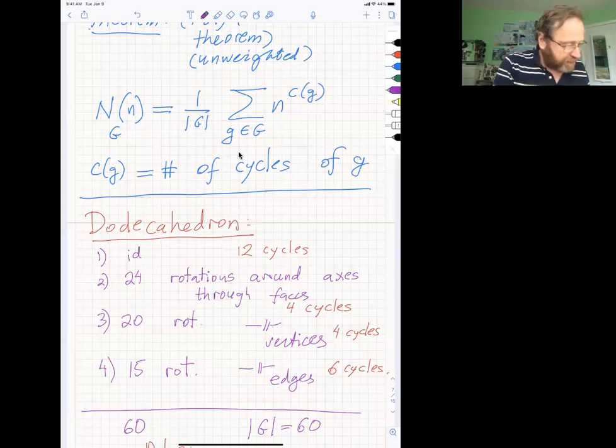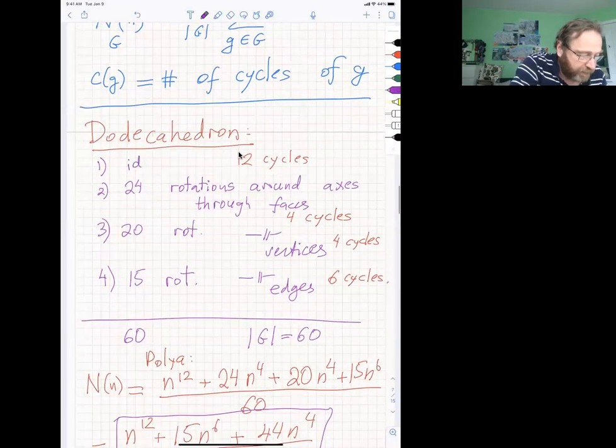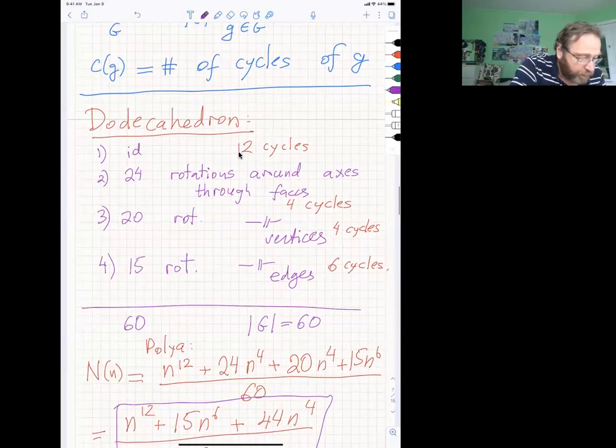So this is summarized in this table here. We have the identity element with 12 cycles, 24 rotations by 2π around the axis going through faces. There are four cycles in each. Then there are 20 rotations with four cycles in each again, but of order three. And then there are rotations of order two with six cycles. And the order of the group, if you add up all those numbers, you get 60. So 1 + 24 = 25 + 20 = 45 + 15 = 60.